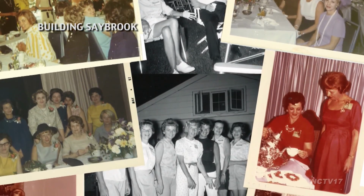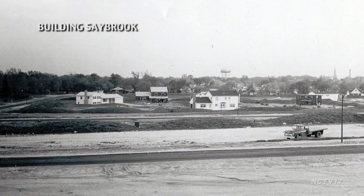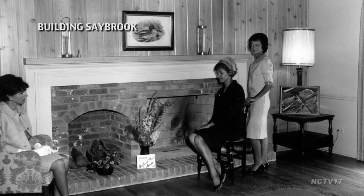The outcome, an 80-page book titled Building Saybrook that helped tell the story of how this unprecedented neighborhood began. Saybrook was built during the 1960s. So the first home models were opened in 1961, and the last homes were built in 1968.